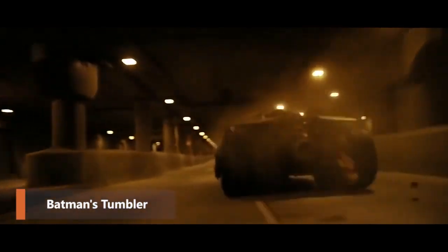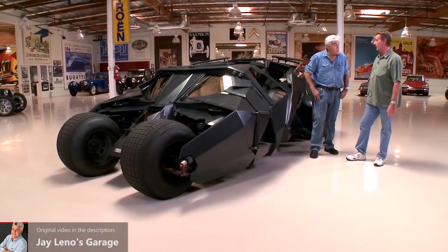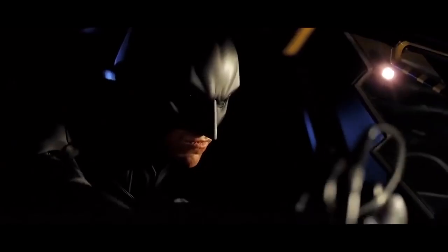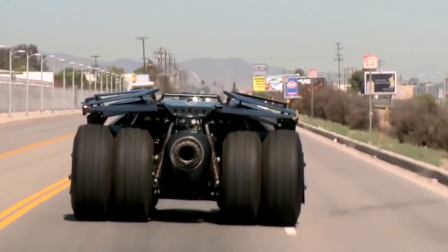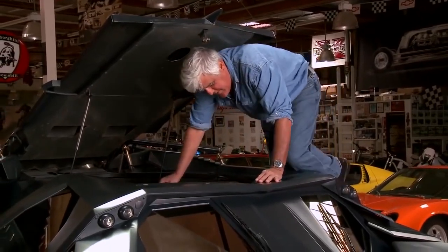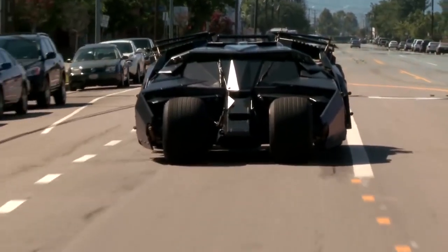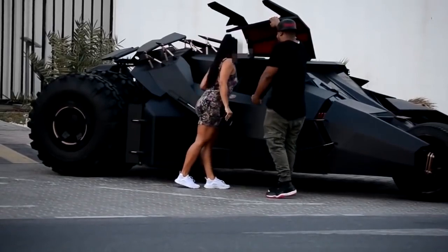Batmobile. The original from the movies Batman Begins and The Dark Knight you can see in Jay Leno's garage. But today, everyone who is flush with money can buy a replica of this famous machine. The Batmobile is a military car designed for crossing the water and repainted by Wayne in black color. Initially, it had such a military color. I know all about the capabilities of this car. With it, you can break down walls, get acquainted with girls, and surely think of something else.